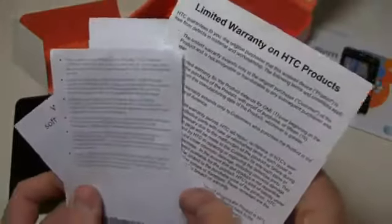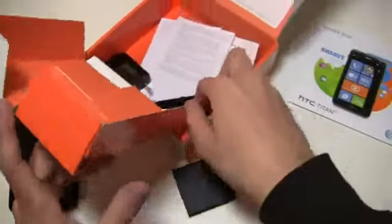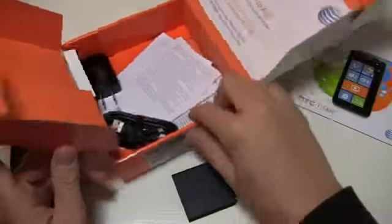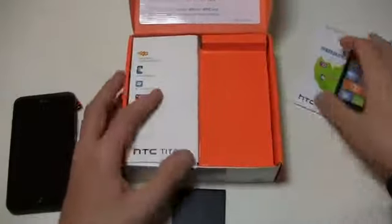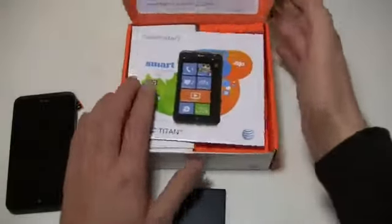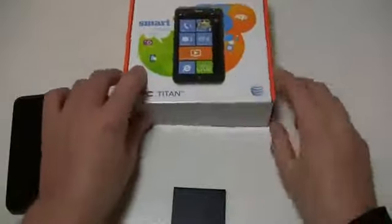So you see safety and regulatory guide here. Windows Phone 7 software license terms. You get something that says, please refer to Windows Phone 7 software license terms. So it's like you get a brochure for the brochure, and then you get limited warranty on HTC products. Then you get a nice little note from AT&T up here that says, thank you for purchasing an HTC Titan. So if you did buy it, you're going to get some love from AT&T in the form of a little sticky note that they put on every single one of their boxes that they ship out.